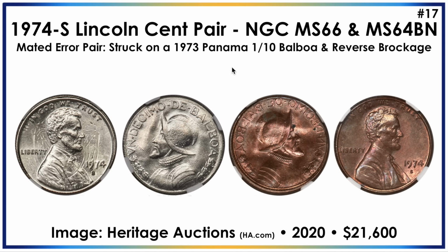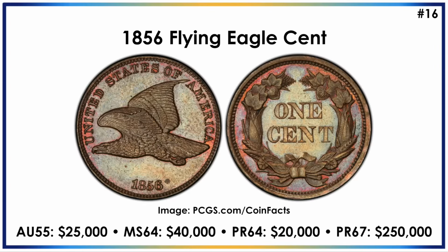Anyways, sold for over $20,000, this pair combined, both 5-figure coins, but you want to keep these together because it's incredible to have both. Number 16 is the 1856 Flying Eagle cent.